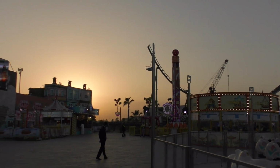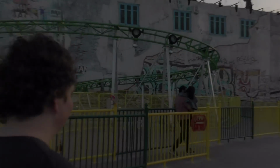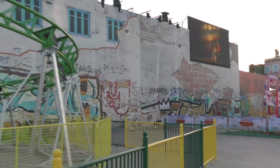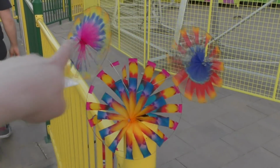Sunset over there behind. Looks lovely. We've got some good classic tunes here. Here we go. 1, 2, 1, 2, 3, oh! Who are you calling? Dr. Jones? Right, let's go. Hidden Mickey right there, look at that.